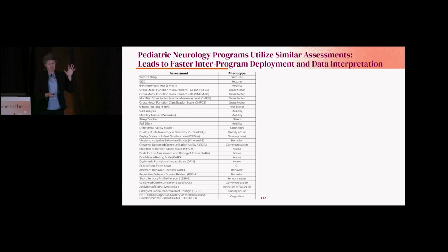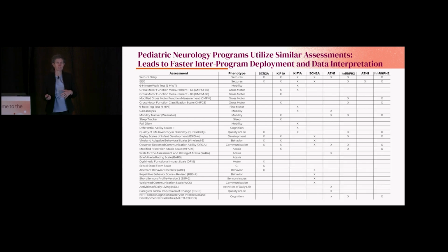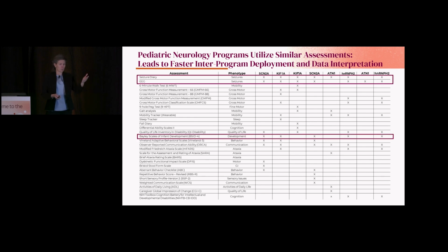So this is a little bit to give you an example of that. This is looking at our pediatric neurology programs. So there's a list of assessments that we have already developed case report forms for. They focus on very specific phenotypes. So not every patient will use these in their clinical trial, but you'll see that, for example, I focus on the ones that I covered here. Seizure diaries: a lot of our patients have seizures, so we use the same seizure diary for all our trials, and ask the patient to record it in the same manner. This will help us to look within this patient at what is happening with their seizures, but it will also give us some information between a patient with an SCN2A mutation and a KIF1A mutation: did they respond to the seizures earlier in treatment, at what doses, and things like that.